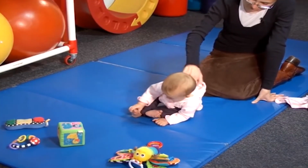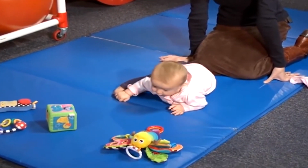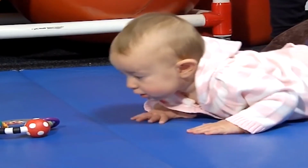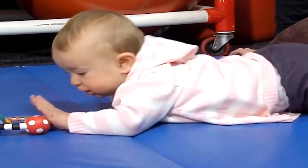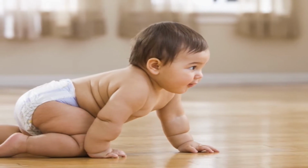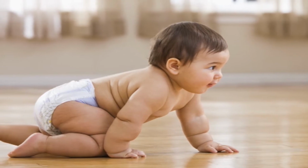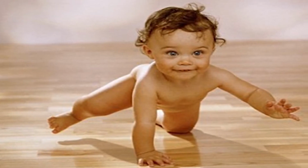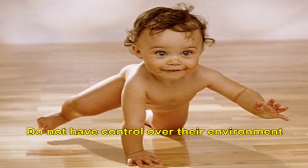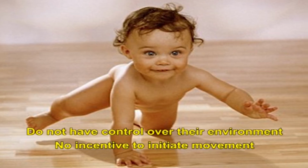localizing objects in the environment is lacking in the child with a visual problem. And even if it exists, the accuracy is less and the child is messy. The child finds self-initiated mobility and the transition from one position to another extremely challenging. The concept of cause and effect is delayed because they do not have control over their environment and have no incentive to initiate movement.